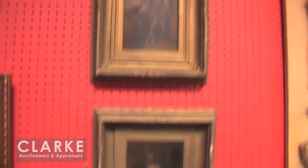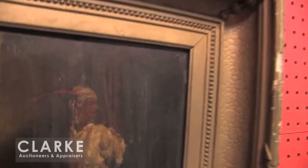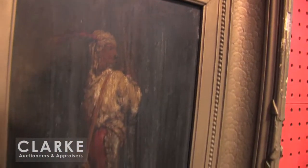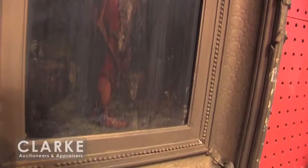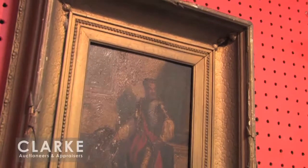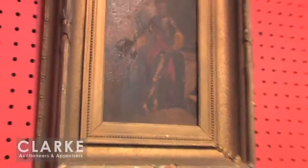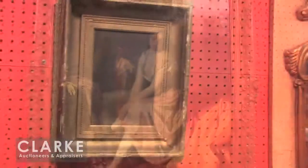These two oils on board are also from the same home of the artist in Rye. They're by Gounier. They're French. You can see we have sort of a Moorish warrior here, and up above we have another man in armor. A nice pair, the frames and the paintings themselves, of course, as is, out of an attic, untouched for many years.